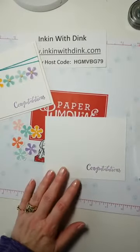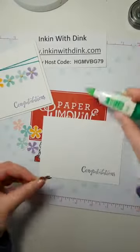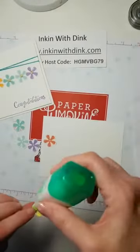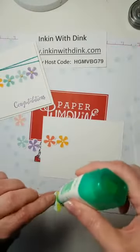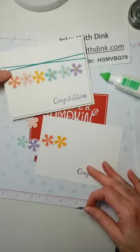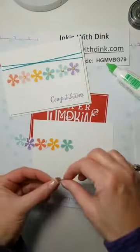So then all I want to do is I'm going to use my Tombow glue, and I am just going to go ahead and adhere these flowers down across my card. Okay, now there's no right or wrong way to do this. And I'm just going to kind of do it in a random order. Last time I did it more in a rainbow order, as you can see on this one up here. So you can do it however you want to do it, whatever floats your boat at the time you're doing it.